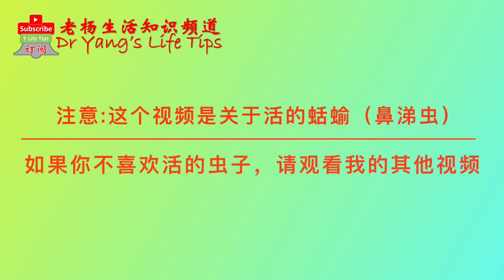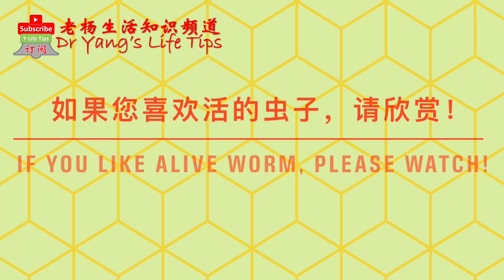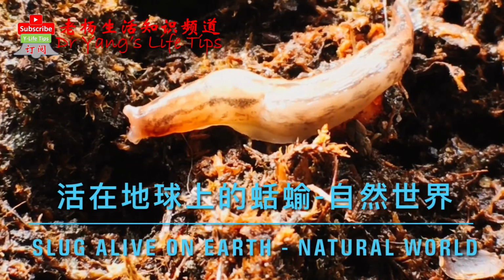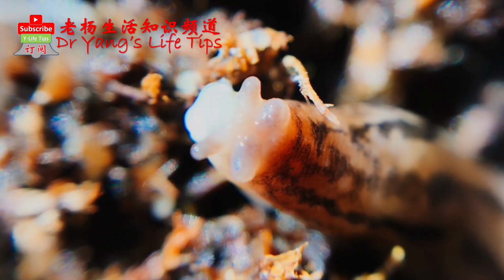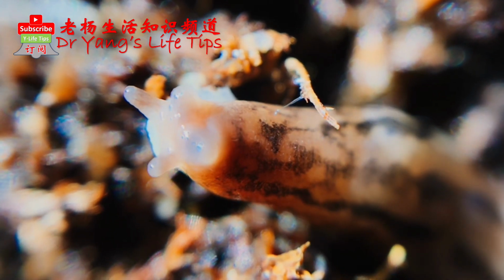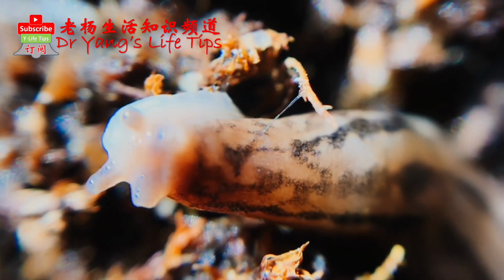Slug, or land slug, is a shell-less terrestrial gastropod mollusk.